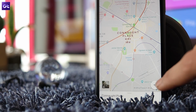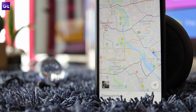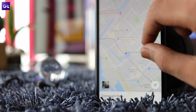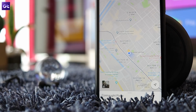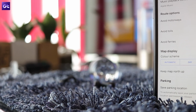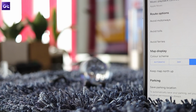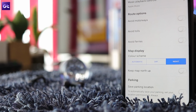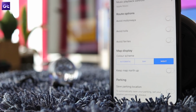Moving on, you might have noticed that Maps automatically switches to a night mode after sunset. Well, with this next trick, you will be able to enable night mode even during the day. To enable night mode at all times, just head over to navigation settings and under the color scheme option, select night. That is it. Aesthetics aside, if your phone has an AMOLED display, I'd recommend that you turn on this setting right away. Trust me, it'll help you a lot with the battery drain.